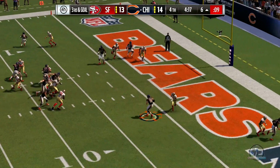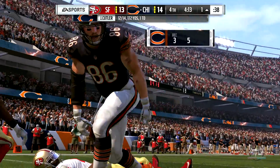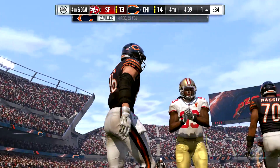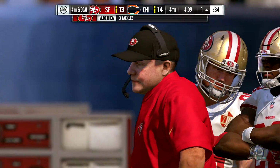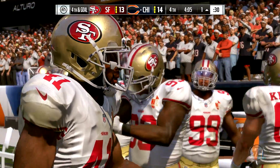On third and goal, Cutler. That's caught at the one. Just a five-yard pickup, and it leads to fourth down. Nice completion, nice gain. Great tackle. Really good tackle. Kept him in bounds, kept things going. What do you do here? That's the question. Let's see what they do.